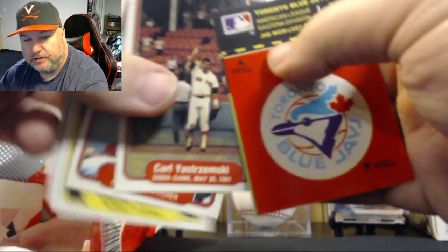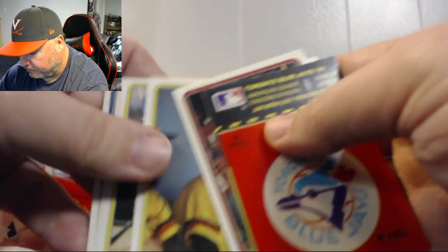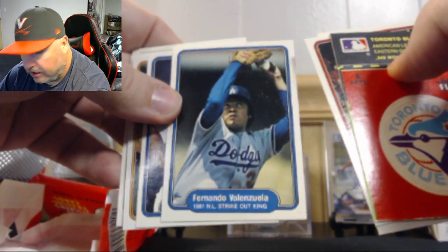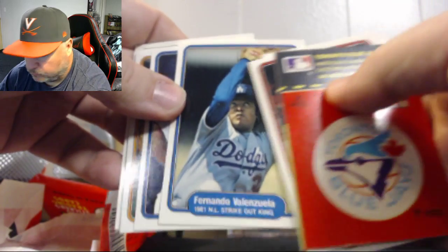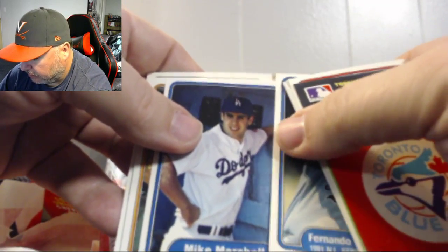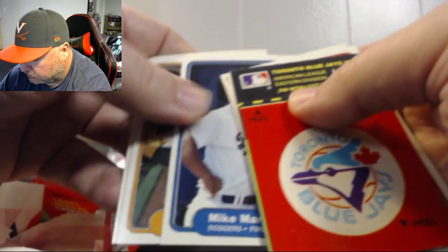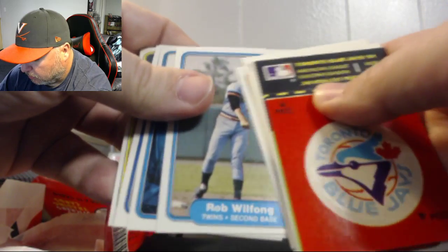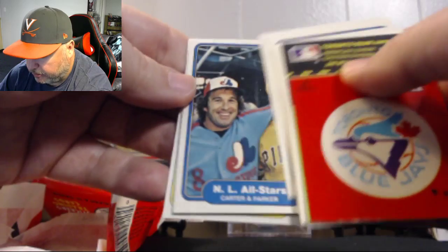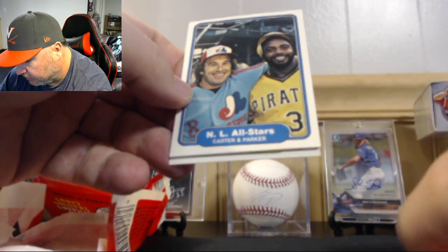That was kind of an early 80s card that everybody was happy to get. Fernando. Oh, that's actually a strikeout king. So I got a couple of okay cards. Oh, there we go, Gary Carter. Nicely centered. Wow, that's a good card there.